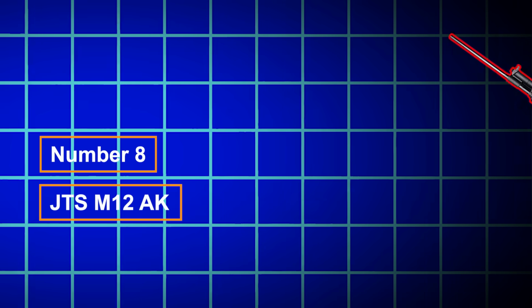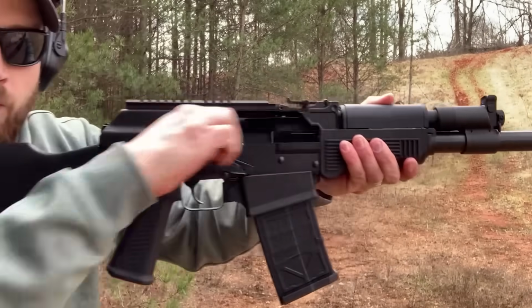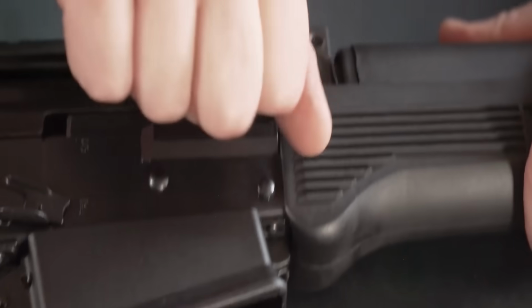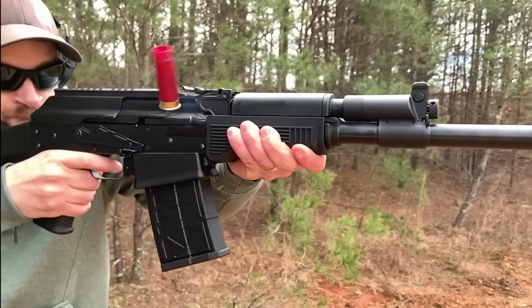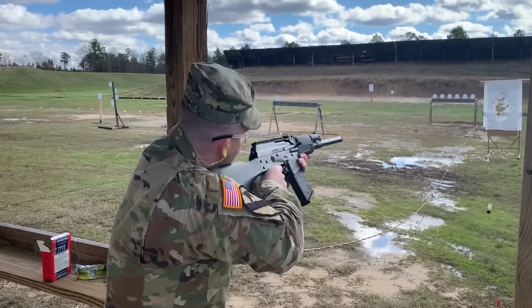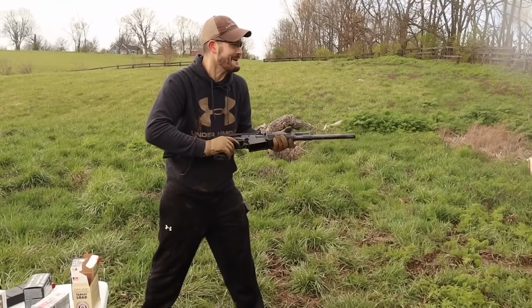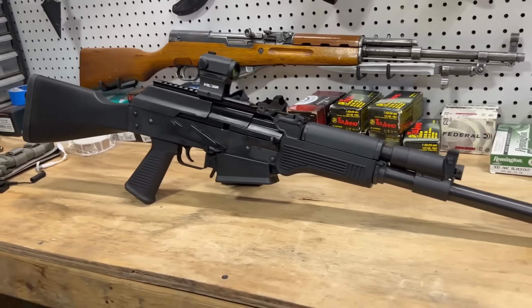Number 8. JTS M12AK. The JTS M12AK has the looks to impress, what with its AK-style aesthetics and all. But the reality, build quality is nowhere near as good as it looks. It's priced around $400, so at first glance, it might look like a budget-friendly alternative to the iconic Saiga 12, but it's not. It's got an adjustable gas system, which admittedly is a nice touch for a $400 shotgun to handle different loads, but don't count on it cycling low-powered target shells reliably. Heck, even heavier loads can be hit or miss until you burn through a few hundred rounds to, quote-unquote, break it in.